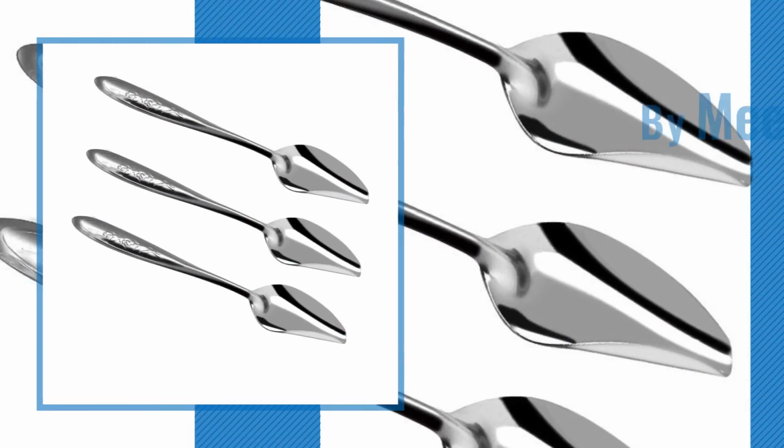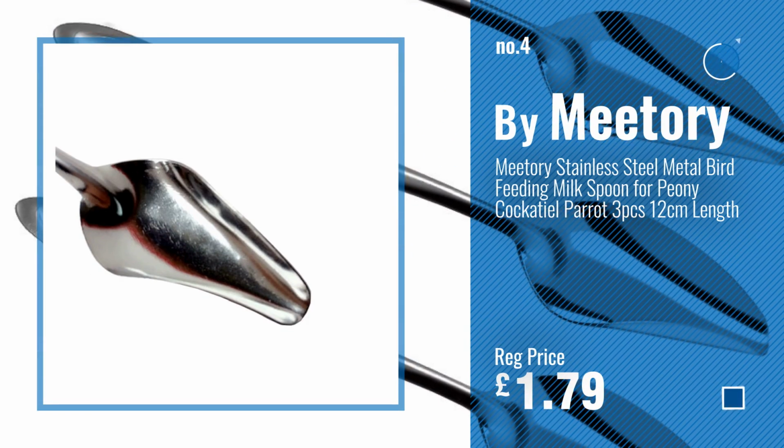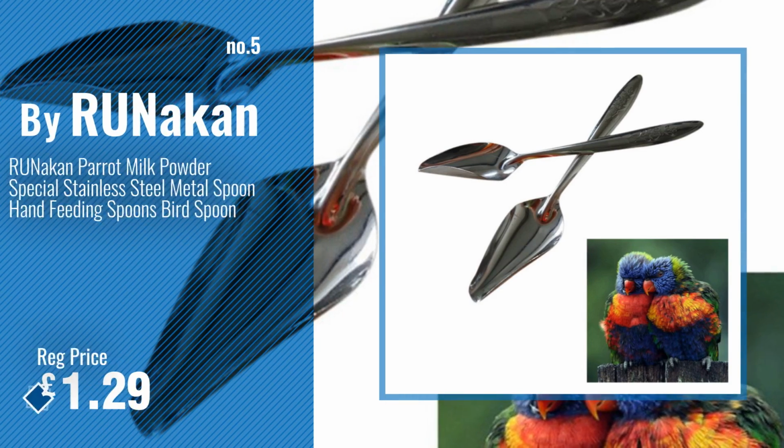Number 4, by Meetory. Number 5, by RUNakan.